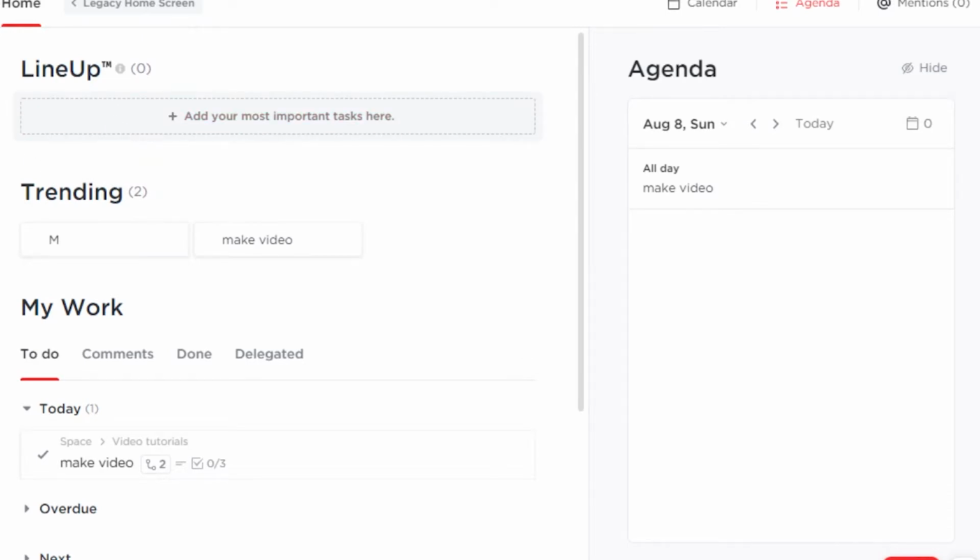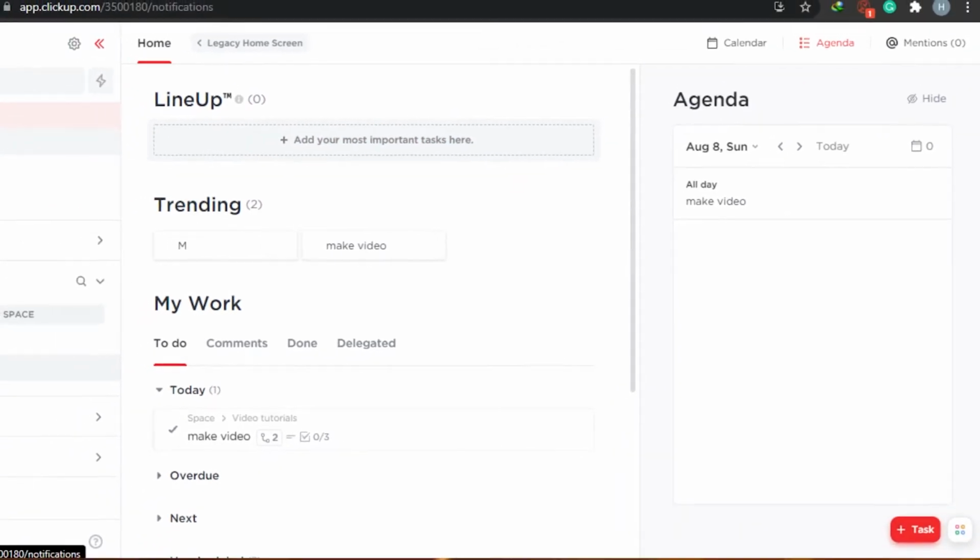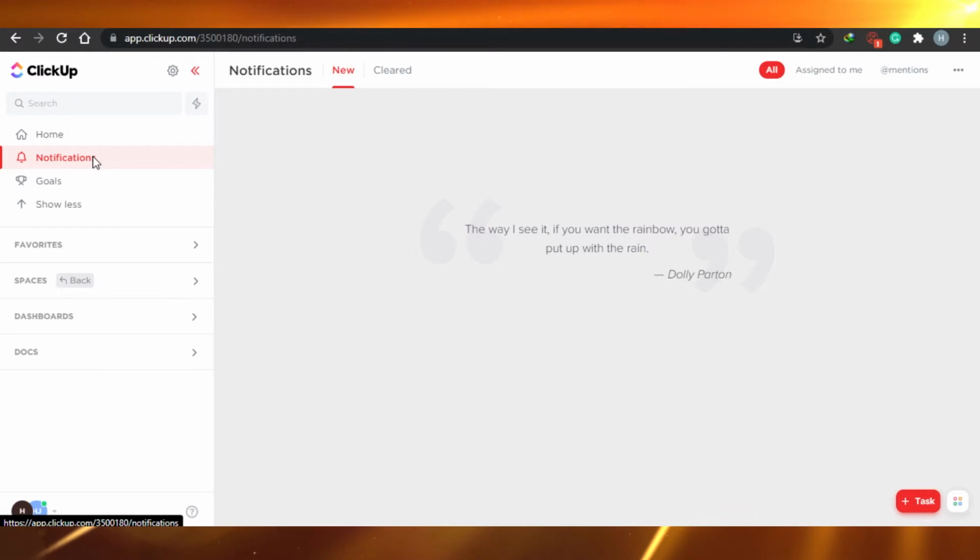After that, you can see that there is a notification option for you where you get every notification. Now here is a tip for you guys, because it gives you notification on everything. Right now I do not have any notification. I do have some on another Workspace. Don't think that I do not do anything, but yeah, okay.